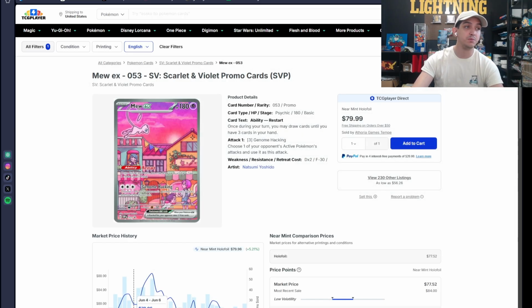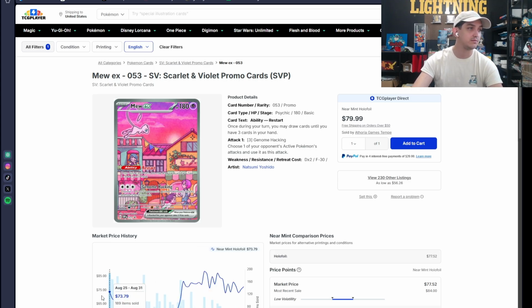Next one up, this Mew. Everybody was talking about it. I think the PSA 10 promo of this was so hard to get. I think it's at 1,200 bucks right now. But this Mew, beautiful card. Everybody liked it. Everybody loves it. It went up to 120 at one point. Now it's dropped, but as 151 increases in price, this card would also increase in price.